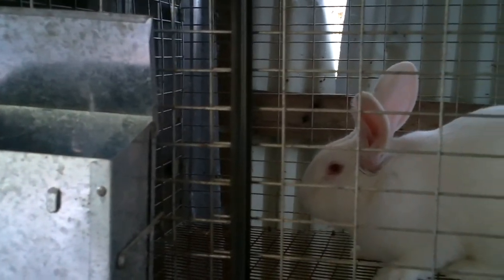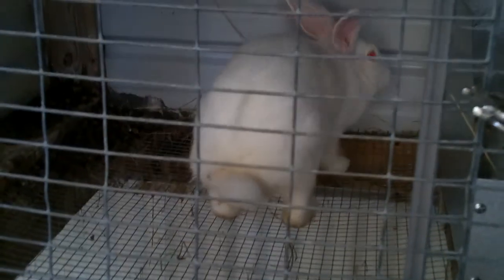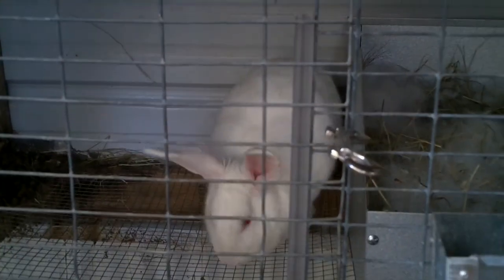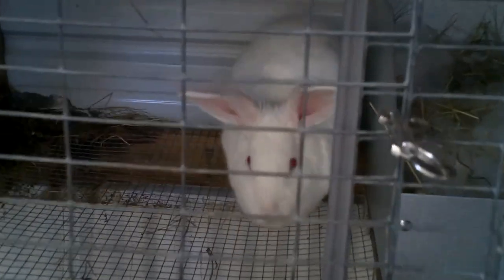No. Sorry. It's my little boy. Anyways, we had nothing hurt during the storms. As you can see when I walked up, the roof kind of caved in over the rabbit tree.